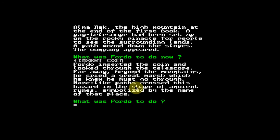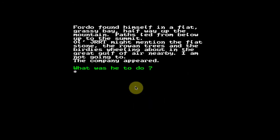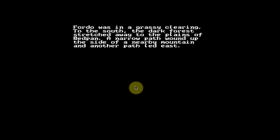Now, this gives a clue to the shape of the maze in the marshes that we'll encounter in part 3 of the game. And for any of you that have drawn a map, the actual shape of the maze spells out the letters NHS, so those of you from the UK will recognise that as the abbreviation for National Health Service, so kind of a clue to part 3 of the game here. But anyway, let's carry on through part 2, back down the mountain, down again, back to the grassy clearing.